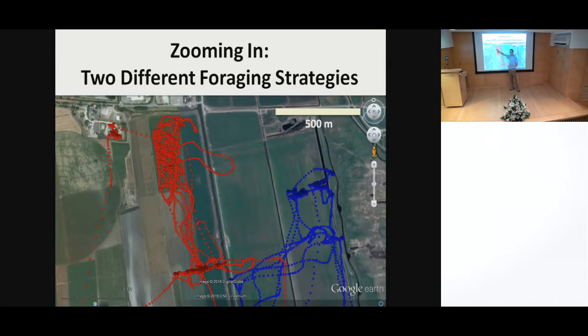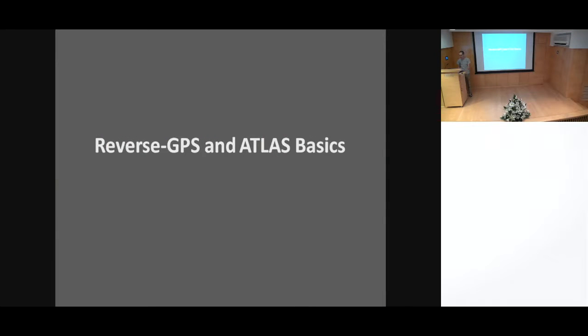These are old satellite imagery, but the fields are still delineated in the same way. So this one maybe was recently plowed or something, and the other ones had ground cover or no rodents or something. So it knows exactly where the rodents are and just kept flying, trying to hunt. So very detailed behaviors. Okay, so that's what the biologists are after. We are interested in the technology.